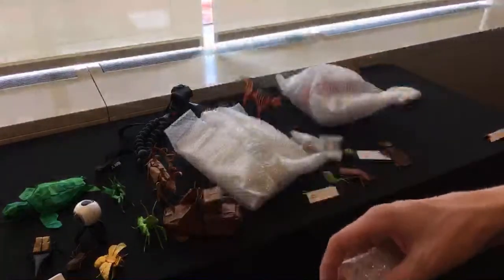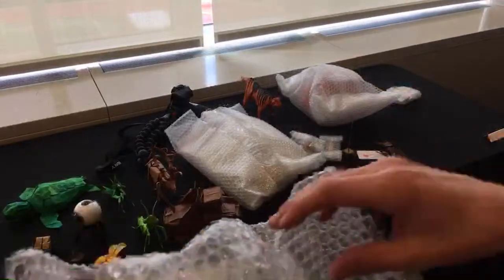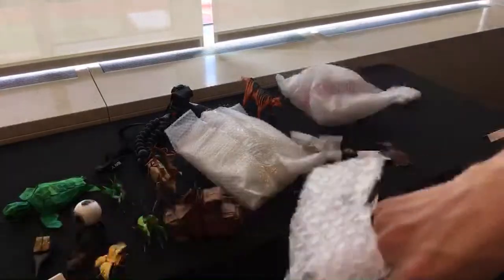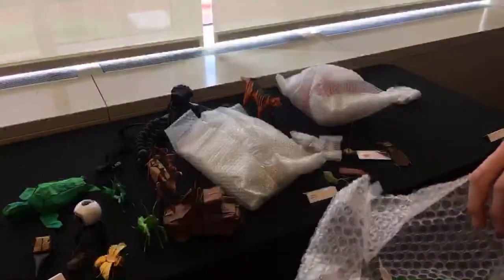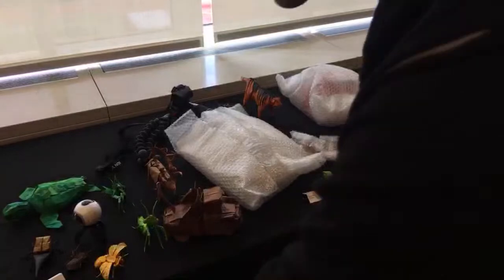The dancing crane. Luckily I got the stand for it, because that's metal. Luckily it never went. I had to take it off from customs. That looks great, doesn't it? How am I going to fit all this in? That's the king of the normal.